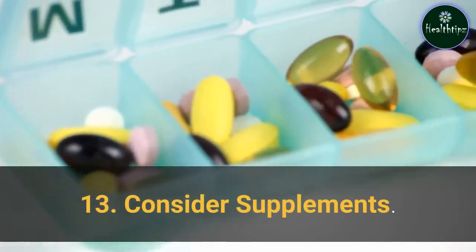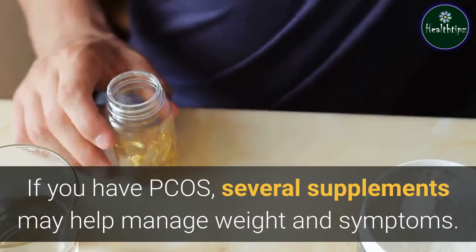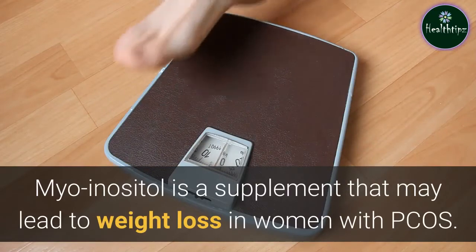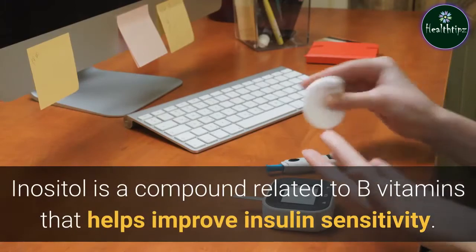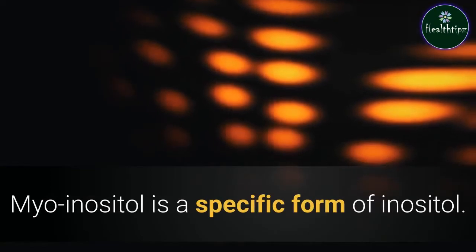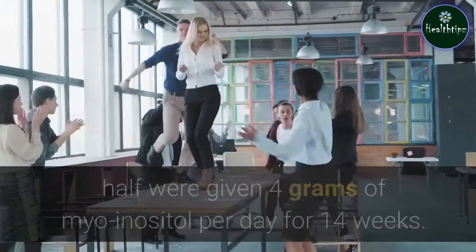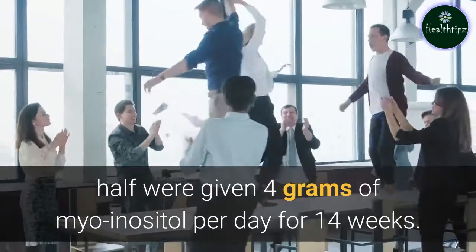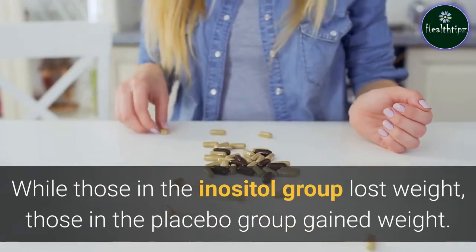13. Consider supplements. If you have PCOS, several supplements may help manage weight and symptoms. Myo-inositol is a supplement that may lead to weight loss in women with PCOS. Inositol is a compound related to B vitamins that helps improve insulin sensitivity. Myo-inositol is a specific form of inositol. In a randomized study in 92 women with PCOS, half were given 4 grams of myo-inositol per day for 14 weeks. While those in the inositol group lost weight, those in the placebo group gained weight.